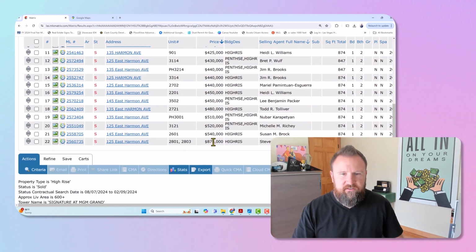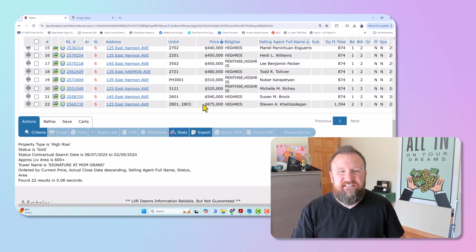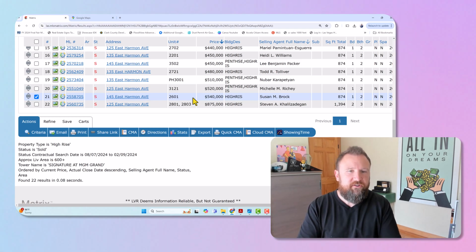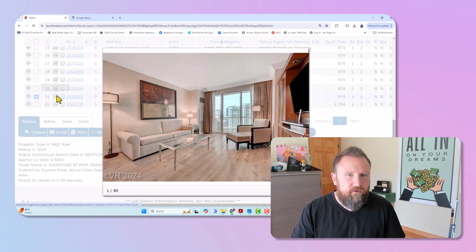This one says $800,000 by Stephen Khalilzadegan, me, but this is not for one unit. It is for 2 units. That's combined. So let's throw that one out. This one is the real highest one for just being by itself. So 2601 is just a few floors above the one that I sold, or below the one I sold. $540,000 for a strip view, premium strip view unit, and this one has some laminate floors.